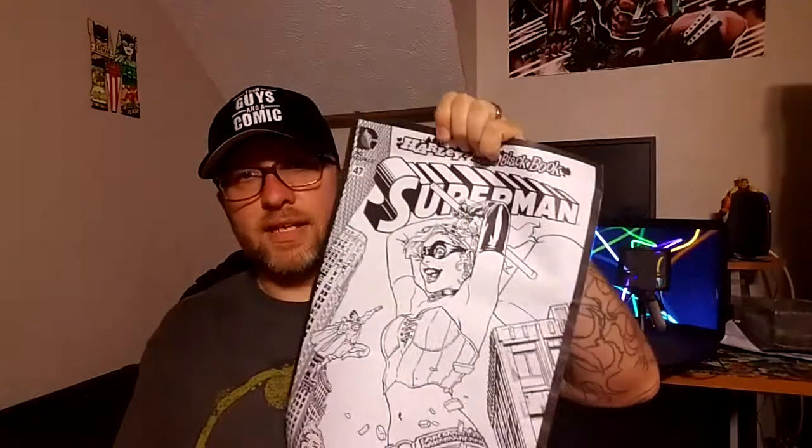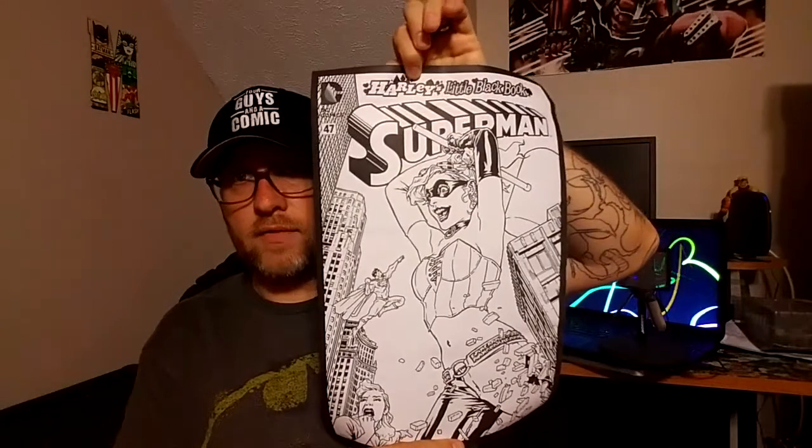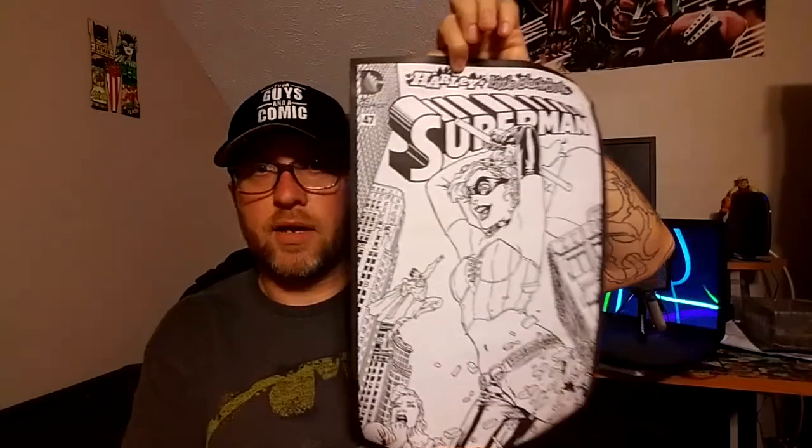And then, looks like last but not least, we have a box. Now, if you guys know, obviously, you're going to recognize the Harley Quinn symbols all over this. Let's see what it is, shall we? Ooh. Okay, if you guys remember those DC adult coloring books, you're going to know exactly what this is. So, we have the Harley Quinn Little Black Book Superman cover. Now, these are like oversized pictures, as you can tell. I have a very large head, and these are much bigger than my noggin. So, you have that one.